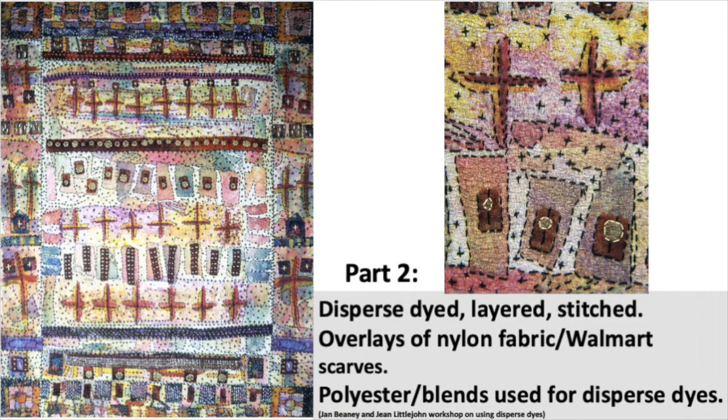And then part two had to do with dispersed dyes. I'd always wanted to use torn paper to create designs. And the only way you can use the dispersed dyes on fabric, you had to mentally decide you're going to work with polyester, because for dispersed dyes the fabric has to have polyester, some synthetic, in it. And I thought, well, I'm going to have to break down and use some kind of nylon or polyester. So I went to Houston and took a workshop with Jan Beaney and Jean Littlejohn. And the piece on the left is a result of that workshop.